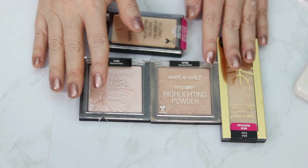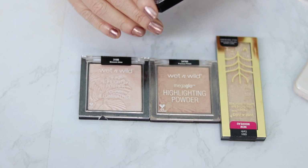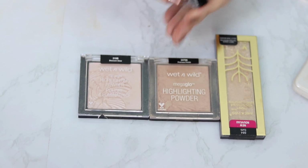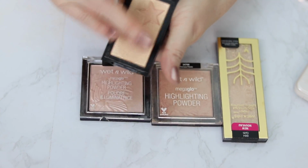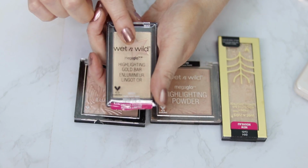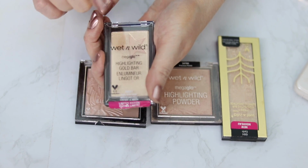By no means did I get rid of all my Wet n Wild highlights, but these are the ones I did get rid of. This is the Wet n Wild Mega Glow Highlighting Gold Bar, in the shade Holly Gold. Let me open it, and it looks like this. It's just really nice, and y'all, these highlighters really are great. It's a very gold highlight. I just find that I have a lot of gold highlights. I have a Becca one, I have the Anastasia one, and I just don't need to have that many.